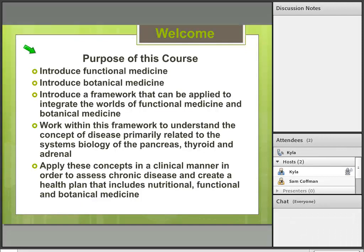Well, anyhow, I'll tell. In a nutshell, what's functional medicine? It's medicine that looks for the root cause of why we get sick. I always tell people, you think intuitively that's what we do in medicine. That's what your doctor does when you go see them, but that is not what we do.